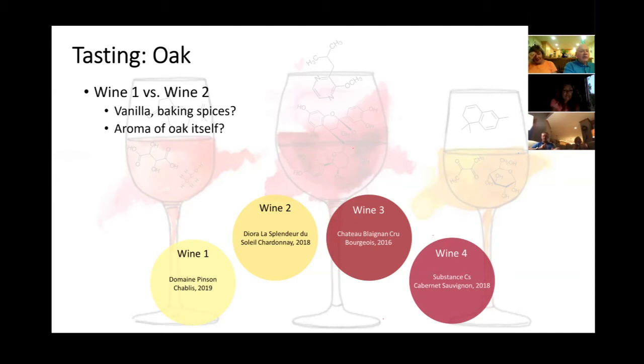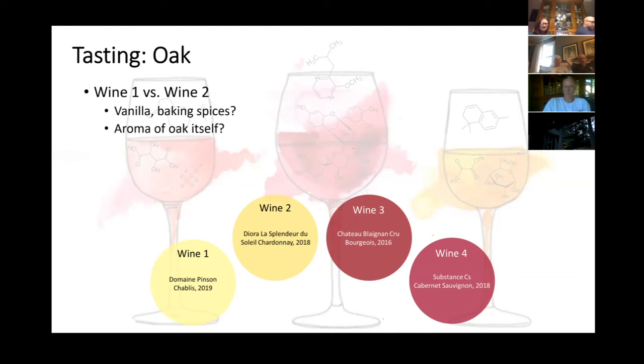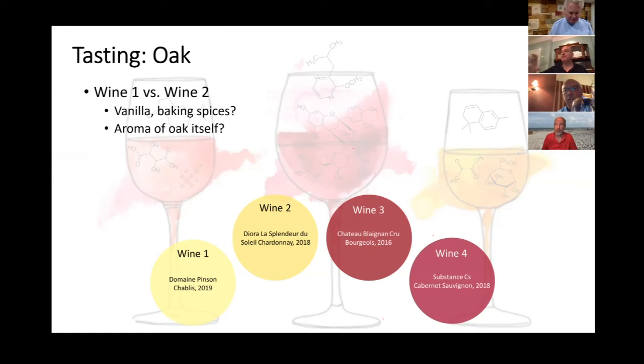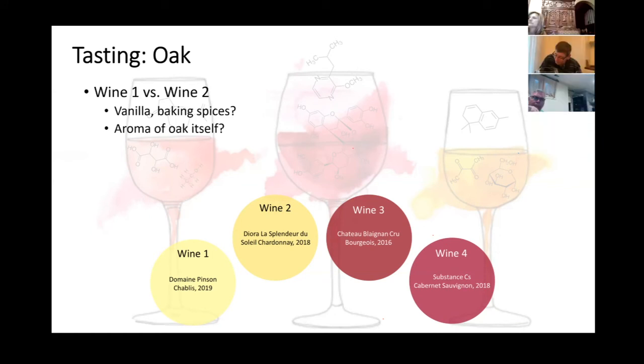I've intentionally tried to not bias the virtual room here with too much of my own opinions tonight, but certainly when it comes to wine 1 and wine 2, I think the oak characteristics are very discernible on wine 2, particularly on the palate. I taste a lot of cinnamon or spice notes, as well as, and we'll talk about fruit aromas before we end here in just a slide or two, a fair amount of baked apples. So wine 2 is really like apple pie to me on the palate. Certainly a lot of the baking spice aromas and flavors, in my opinion.